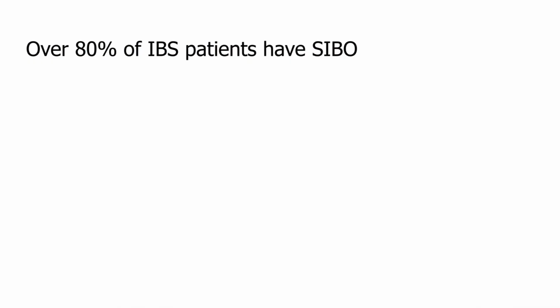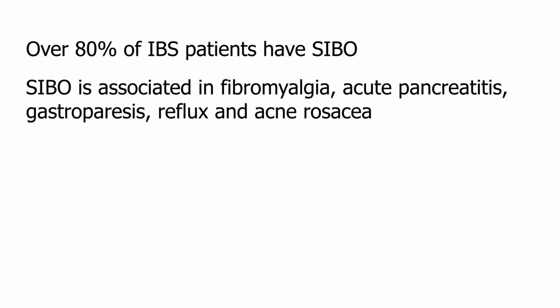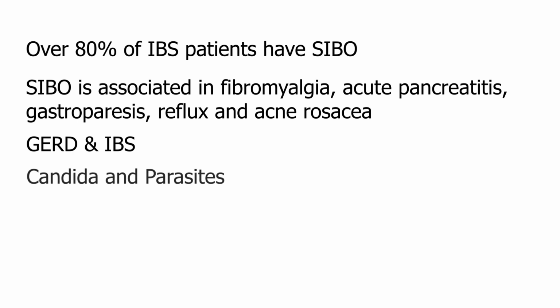There are also overlaps, multiple disorder examples with common functionality. As an example, over 80% of irritable bowel patients have small intestinal bacterial overgrowth. This can be associated with fibromyalgia, acute pancreatitis, gastroparesis, reflux and acne rosacea. You see gastroesophageal reflux disease in IBS patients. Sometimes you see candida and parasites which run together, and so on. So how do we deal with this commonality and make the right difference with positive influences on multiple levels?